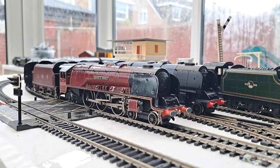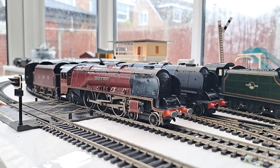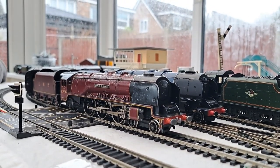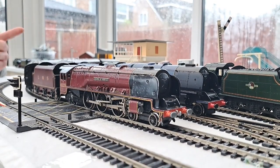And I will hand you over to the owner, who will introduce himself and introduce the first locomotive that is going to run today. Hello, so it's Kai, and I'm here with Ryan today, and we're going to do some running sessions with my locos and his locos, so enjoy.